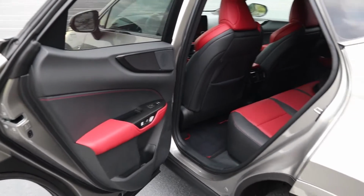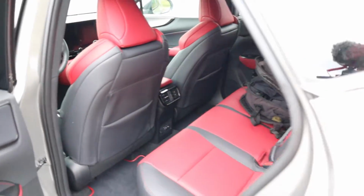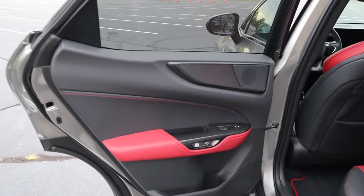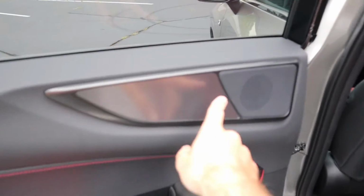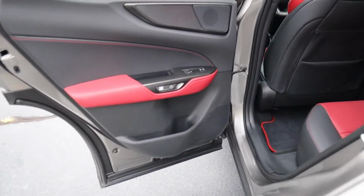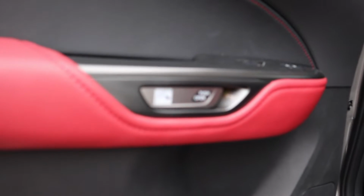Now for this particular model, check out the two-tone red leather seats. Paired with this exterior color is a really good match. Now for the door panel, there's that two-tone design with the red and black leather, all the red stitching. Really cool trim piece just behind one of the speakers, more storage space in the lower section. And then this is actually the electronic button to release the door.